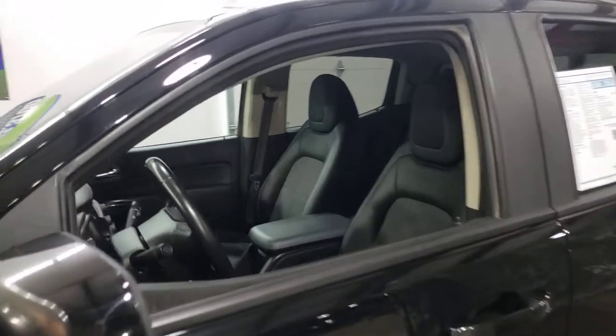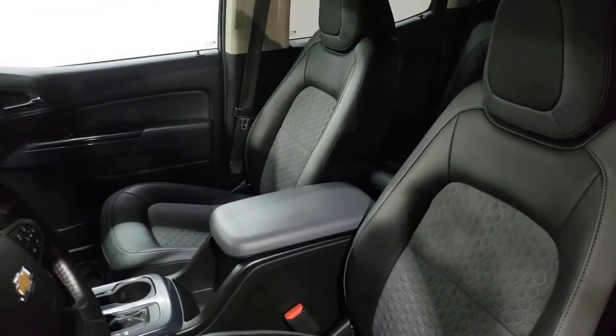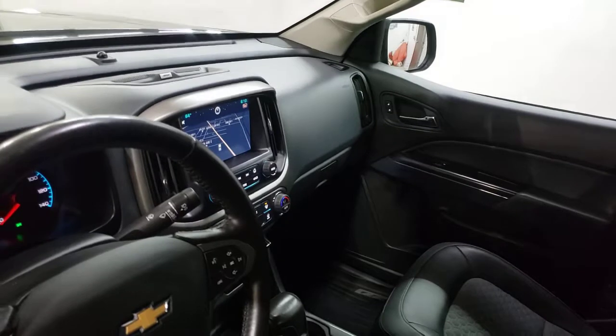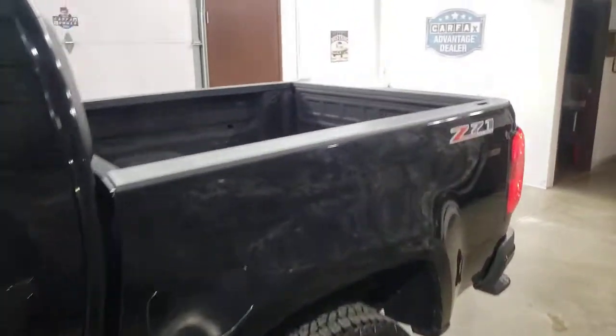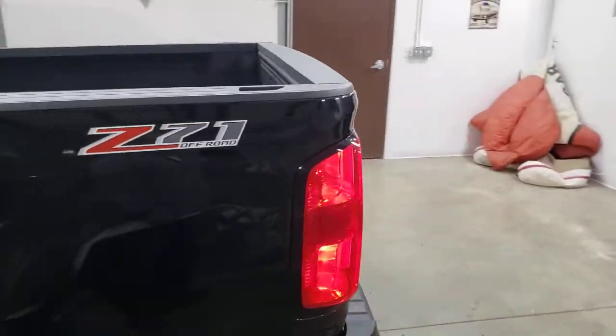It's black with the black cloth leatherette interior. Both those seats are heated, both of them are powered. Factory Bose audio, remote start, factory navigation, all the phone hookups, steering wheel controls, all the goods. Sliding rear window, spray-in bed liner, Z71 package, black on black.